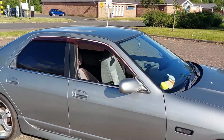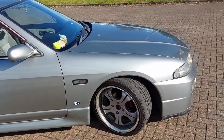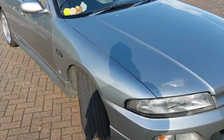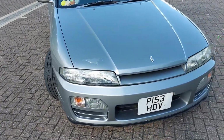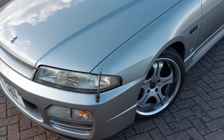Hi guys, Project here. We are here today to look at Josh's R33 four-door. This is an RB25 converted, so this is an RB25DE. So about 190-200 horsepower, twin cam, 24 valve.